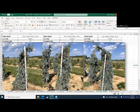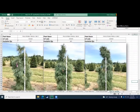In the industry right now, a lot of people are just saying, I want to stay away from blues. But this one here, as long as you put it in an area where there's good air movement, will perform very well. Okay, and last but not least, Strobus pendula.